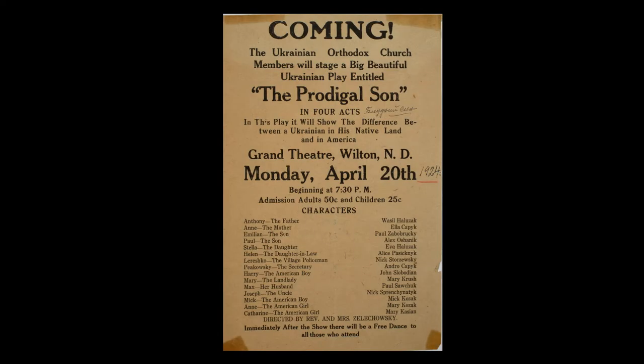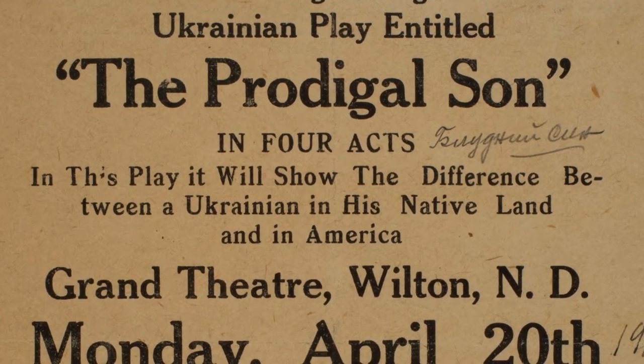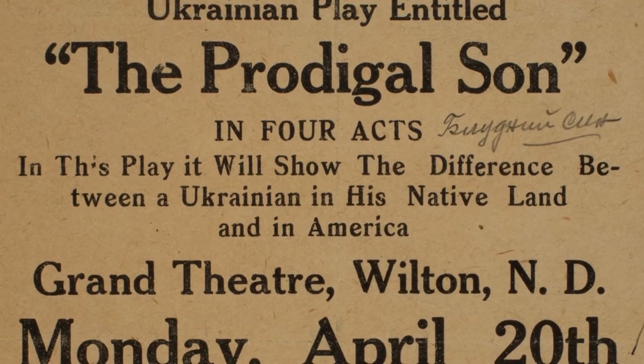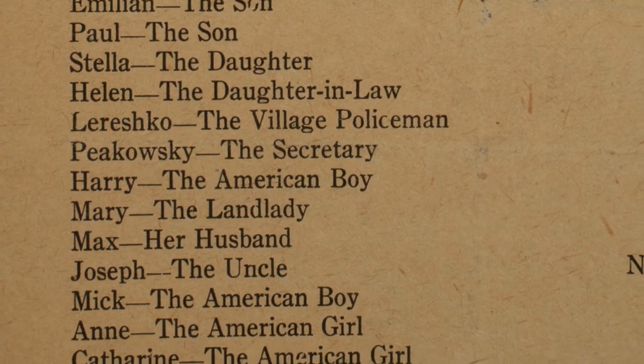Just a few months later, they put on a play called The Prodigal Son. Again, the flyer is in English, and the performance was in the Grand Theater. The text on the flyer suggests that the play may have explored themes of conflict or friction between the Ukrainian immigrants, their children, and the dominant Anglo-Saxon Protestant culture that surrounded them.